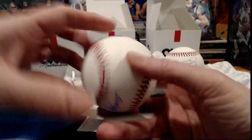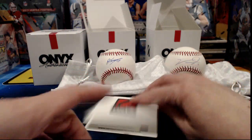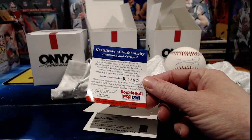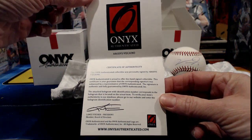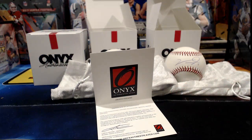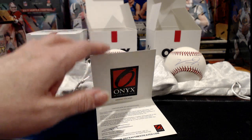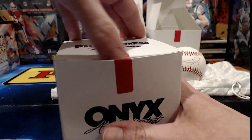PSA, DNA, and Onyx authenticated. I know. I'm really bad at guessing them. There's the Onyx card to match your sticker, the PSA DNA. Oh, it's a rookie ball, whatever it is, that matches as well. And it belongs to, see, I told you I was wrong, Vizcaino. And boy, oh boy, what is he on this checklist? Let's find him. Let's see what team they have him on here, because I don't remember him. Does anybody else remember him? Braves, Atlanta Braves. All right, one left to go.